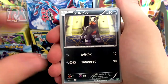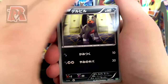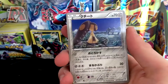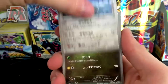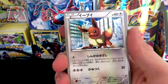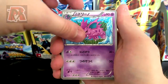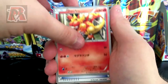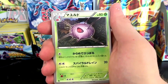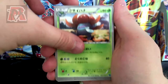We have a Houndoom? No, not Houndoom. Oh, what's it called? I am literally going to get ripped for this one. Houndour. A Mawile. A Dratini. A Kakuna. An Eevee. A Nidorino. A Magmortar. Some sort of Spanner trainer card. A Cascoon. A Starly. Gloom.